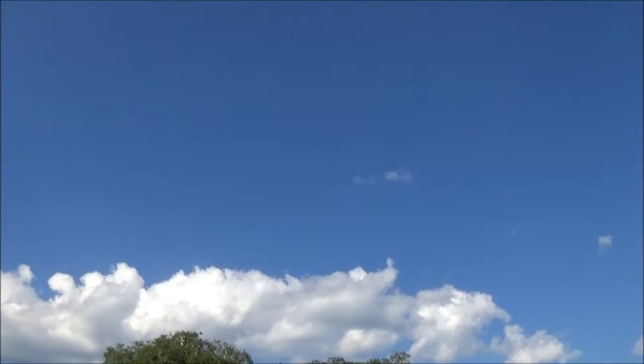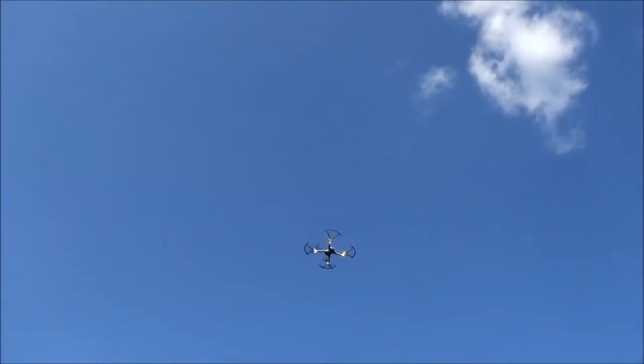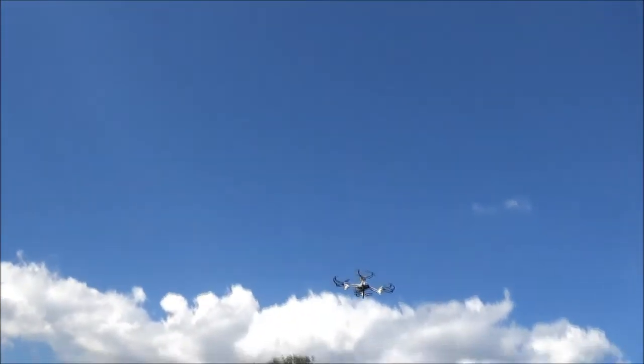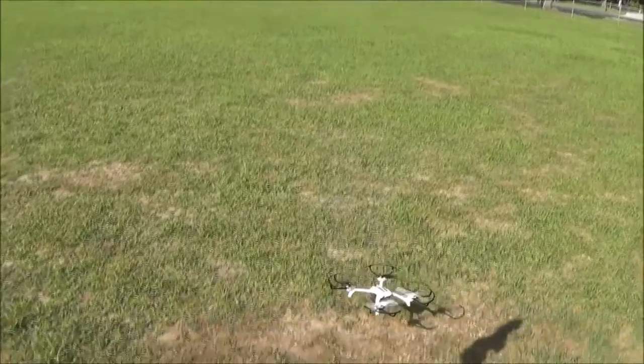It's coming down on its own. Yeah. Now I'm going to push land. It's got a land button. And it should land itself. There it is. Little turbulence. That's okay. There it goes. And watch, it'll land itself. I'm not doing it.